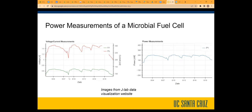So here we have some images from our live website, DirtViz. DirtViz displays power measurements and voltage and current measurements from microbial fuel cells, both in the lab and at the UCSC farm. As you can see, the amount of power being generated isn't huge right now. It's only around 200 microwatts. But again, these sensing devices have gotten to the point where they're so low power, it's now feasible to power them with said microbial fuel cells.